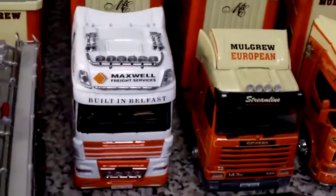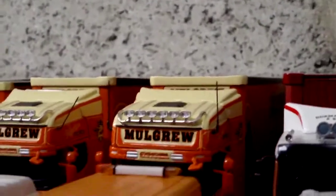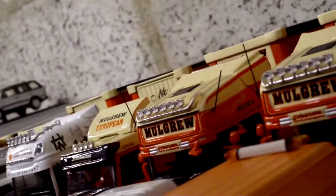Maxwell Freight with a Titanic. RMS Titanic. From Harland Wolff. Second, I'll pull that out and let's go. We'll look at it.